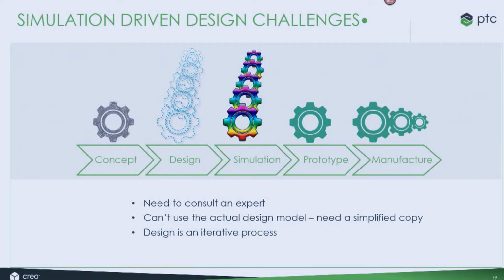Now, we all know design is iterative, right? We don't just reach the point of final design and analyze and go straight into production. There's always a feedback loop there. Now, the problem is in this process, if every time I make a design change, I've got to go back, I've got to make a new copy, I've got to simplify it, I've got to rerun the analysis, that could take 2 hours each time. It's extending that whole development process. That's not something that we think it should be like.